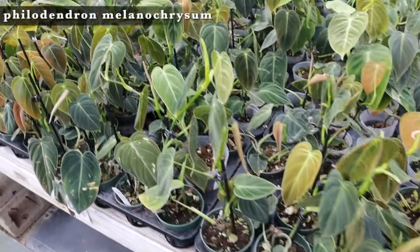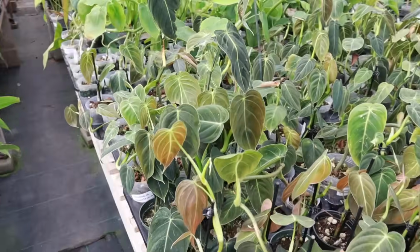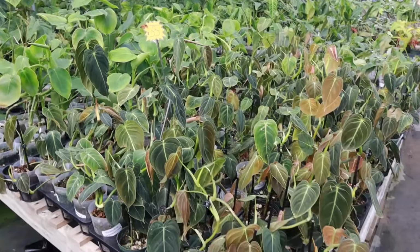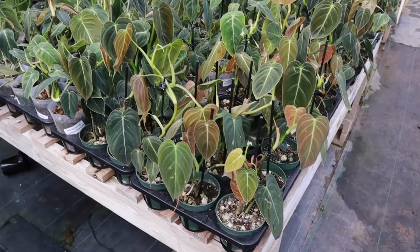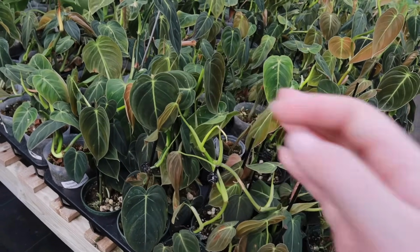Got tons of melanochrysums as well for $35. I personally struggle with these. Y'all know I struggle with melanochrysums. Still, I love the look of them. I really struggle growing them.